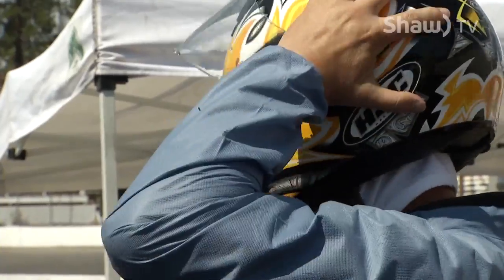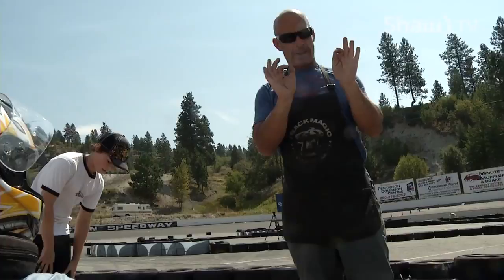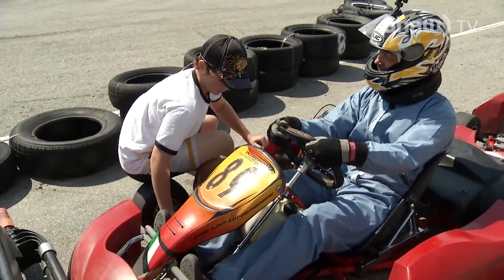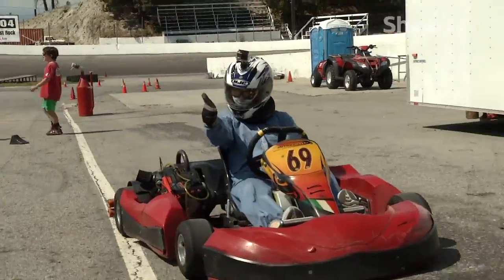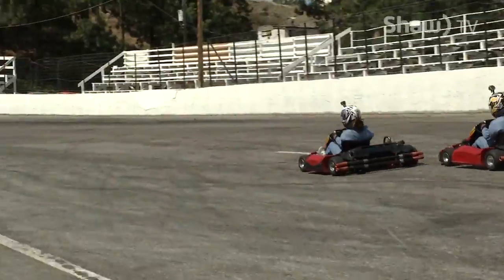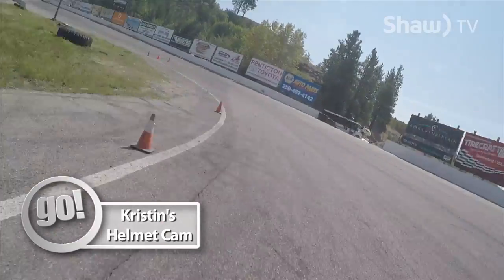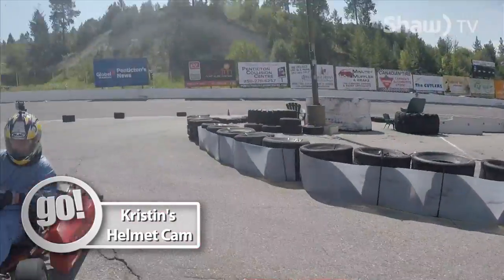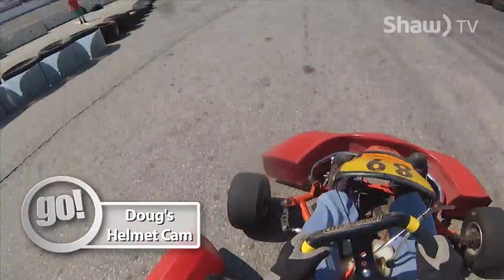Welcome, racing fans, to the first Go co-host kart racing challenge at the Penticton Speedway. Kristin Van Eck taking on wily veteran Doug Brown. Whoa! Hear the sound of that? Their engines are started, they're rolling out on the track. Brown in the 89 car with a brown helmet, Van Eck 69 and blue. And they're off. Van Eck takes the lead, Brown hot on her rear bumper. Through the first banked turn, into the straightaway, and into that deadly hairpin turn. Oh no, Van Eck's lost control on the corner. Let's have another look at that. There she is, losing control, and Brown just grazes her rear bumper.